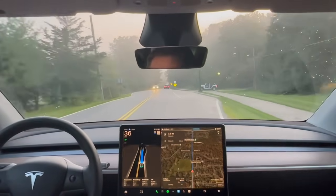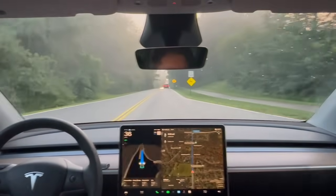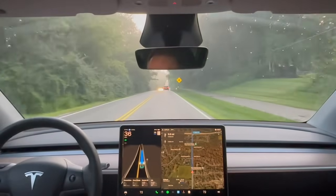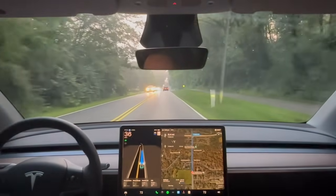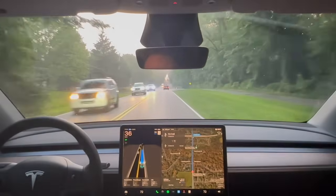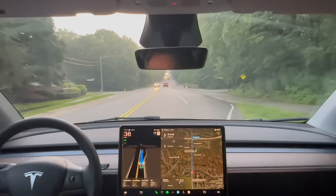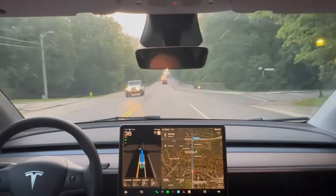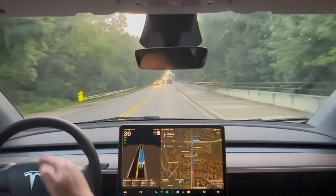This would be interesting to see how this evolves. We did have some rain. Unfortunately, the rain didn't stay with us. The auto wipers seem to work better in the rain when I drove earlier on 12.5. Oh, cool, there they go. They heard their name. Answered the call. Yeah, sir, yes, sir.